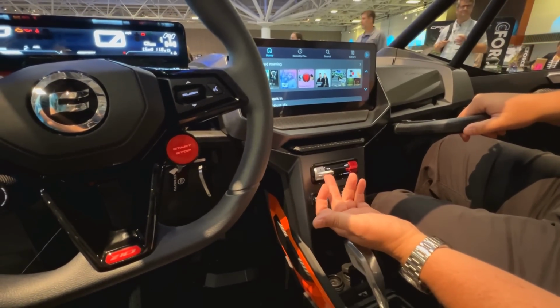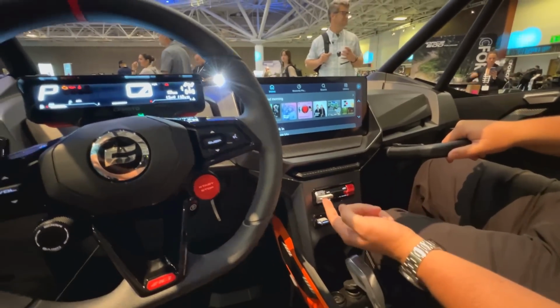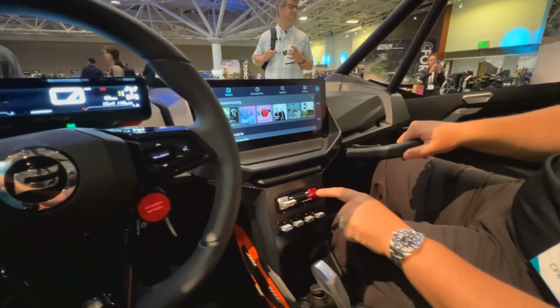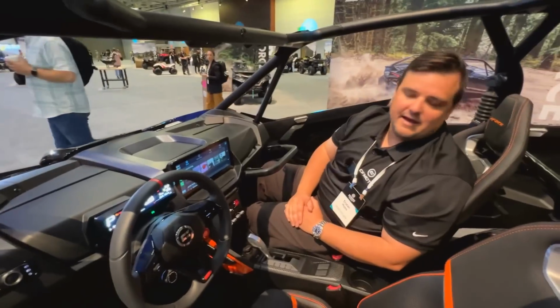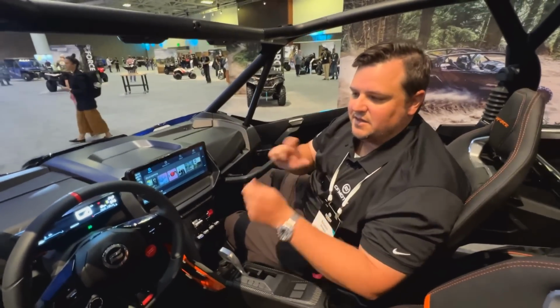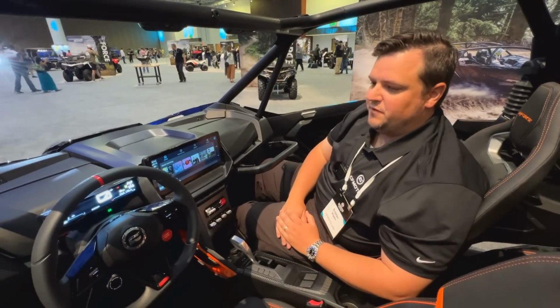So this rotates. It's a very nice feel. This is how you're going to go 4-wheel drive, two-wheel drive, and then your differential lock, that's how you would lock it and unlock it. And that's gonna be able to happen on the fly. And again, it's the premium feel, and you're not hunting for a switch. You're not glancing over while you're going through whoops and trying to figure out what it is.